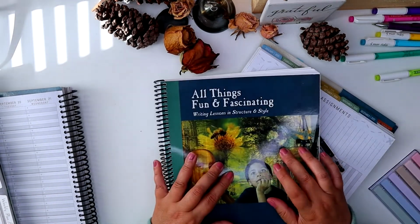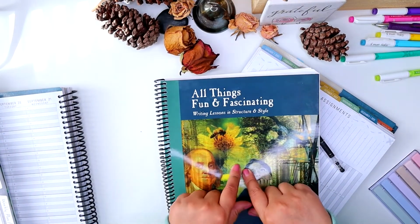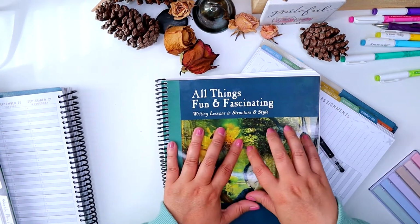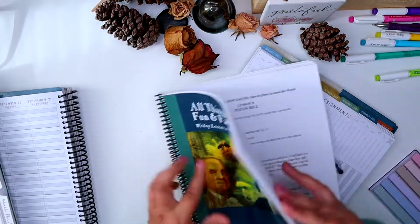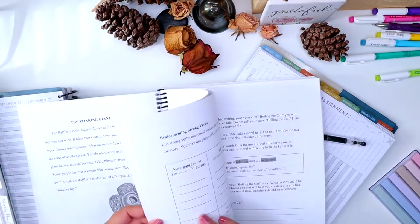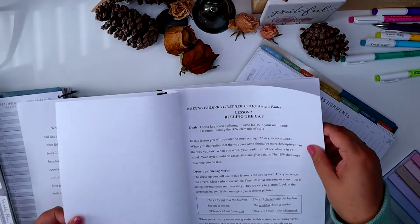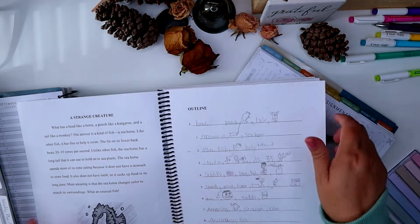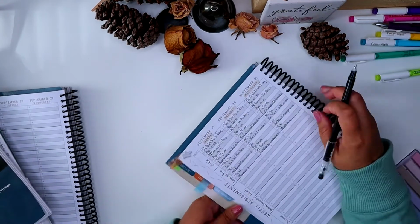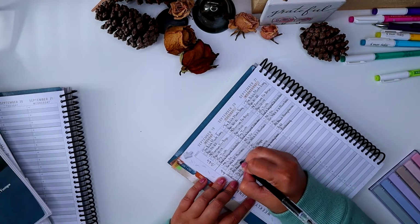So here we have our writing program. It is from IEW as well, the Institute for Excellence in Writing. And this is All Things Fun and Fascinating. This is from our theme books. And that is what he's using right now. I think we are on lesson 2. I think we finished lesson 2, if I'm not wrong. He will be doing a report from this. So that's actually what we're going to be doing now. So I will put here report. So he has the time to make sure that he needs to be working with his report.